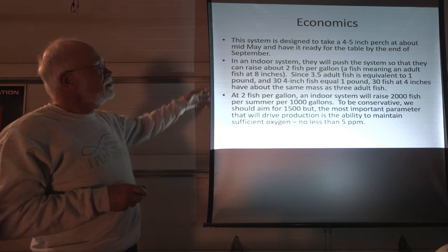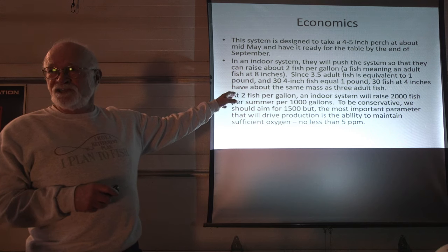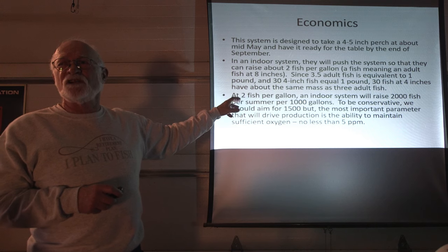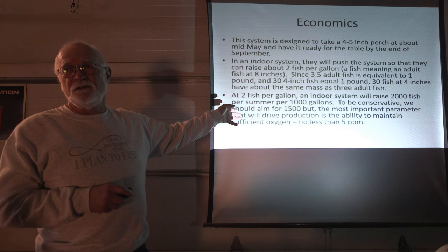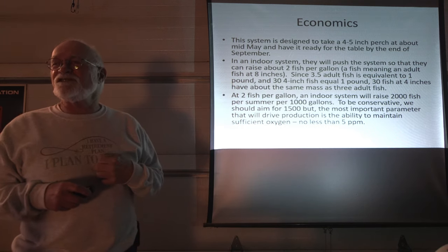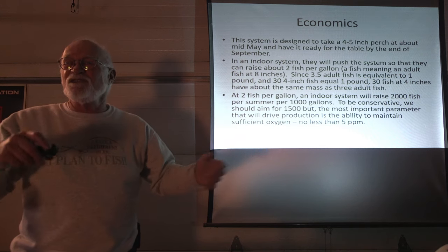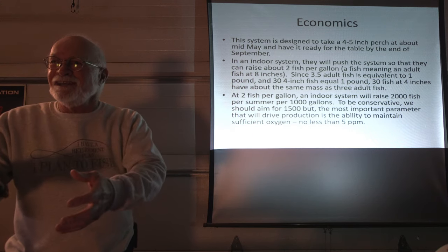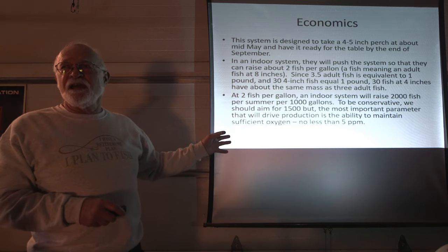So an indoor system is going to be a little bit bigger. They're going to take the same situation, but they're going to try to probably do one-third more fish. They're going to try to get 2 fish per gallon. I'm trying to do 1.5. So they're going to get a little more out of an indoor system than me. I don't do any calculations on all of this, but indoor, to make that system work, they put more money into making it work indoors. So I'm not willing to do that. I'm cheap.